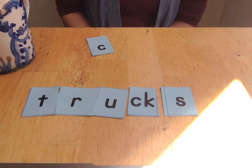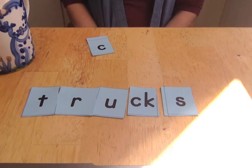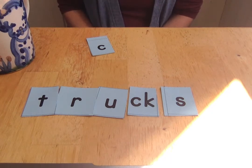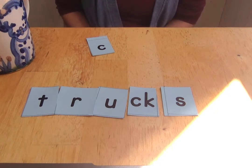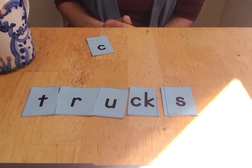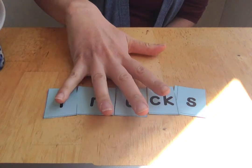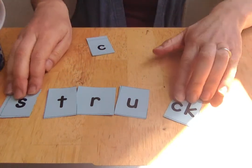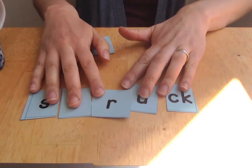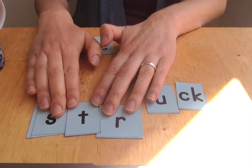And our last word is just going to need us to move one of the letters. Our last word is struck. That's the mystery word, like struck by lightning. Going to move these over a little bit. Whoops. Struck. Whoa, look at that consonant blend at the beginning.